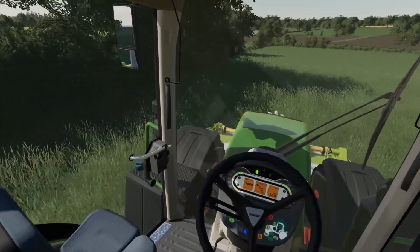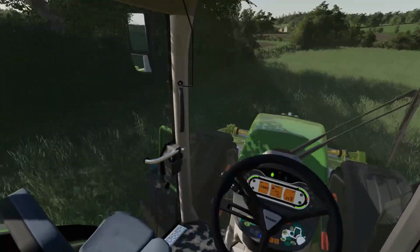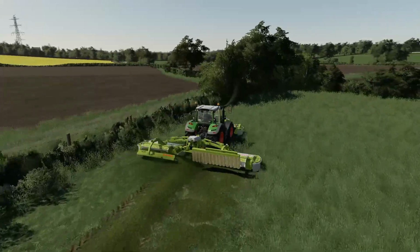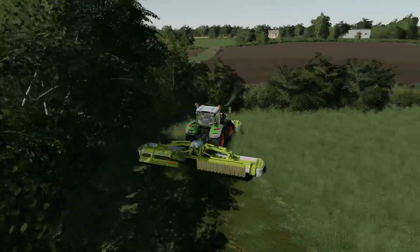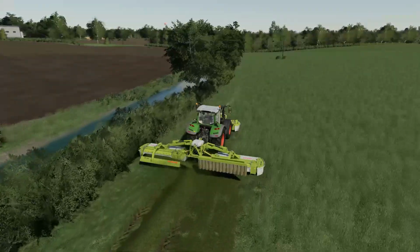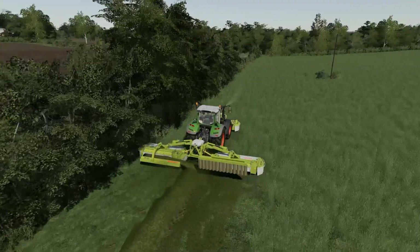I'll get one done first round here. I'll lift that other collector up. Just rather not throw the grass into the hedge bottom, hence having that down. Should make things a bit easy for us when we take this grass out later. Lift that one up, that'll be chucking grass and hedge bottoms everywhere around here.